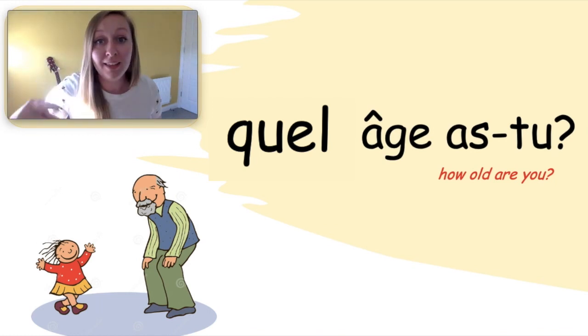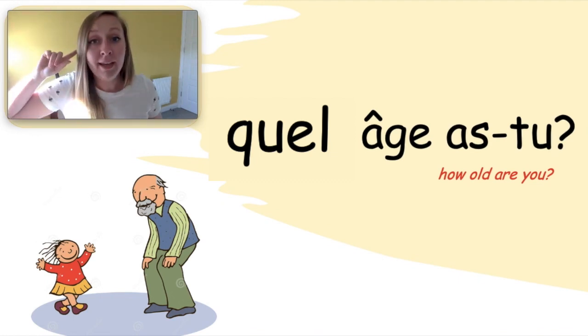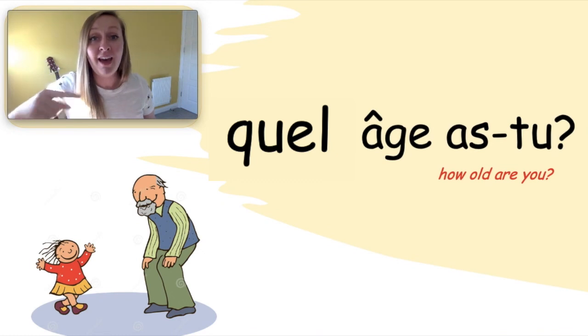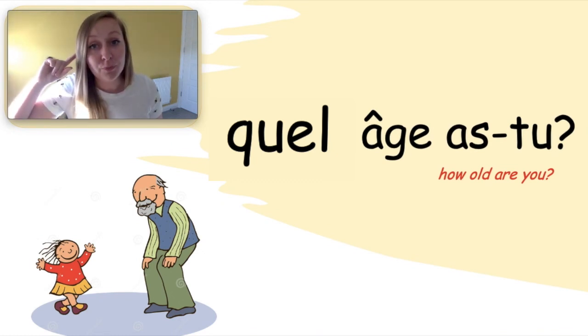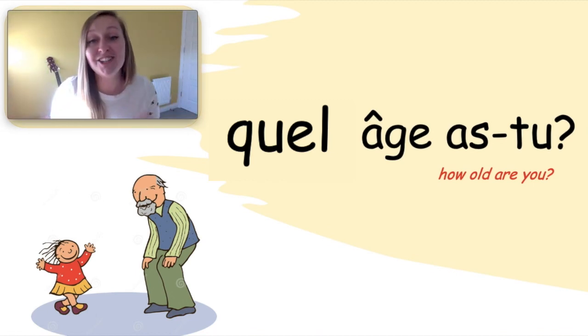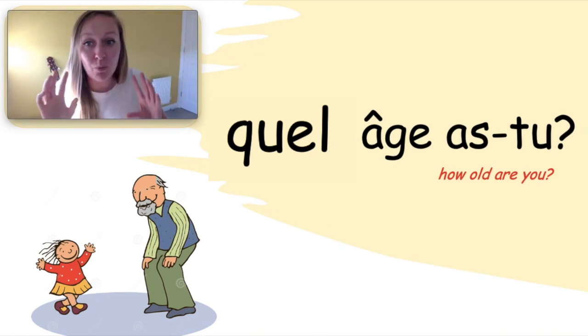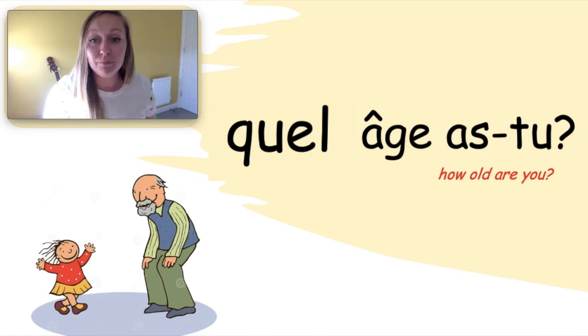quel, âge, as, tu. Quel âge? As-tu? Quel âge as-tu? And again, this sentence, if you were to translate this word for word exactly how it is, doesn't say how old are you. The phrase actually translates to what age have you?